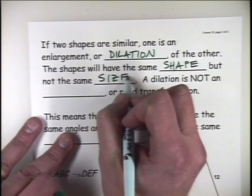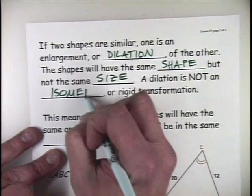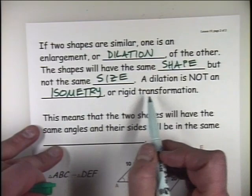Now, a dilation, from our transformation episode, we learned, was not an isometry. Now, just to review what isometry is, an isometry was a rigid transformation. Those were like your shifts, your reflections, or your rotations. They preserve the size and the shape. They just put it in a different orientation.